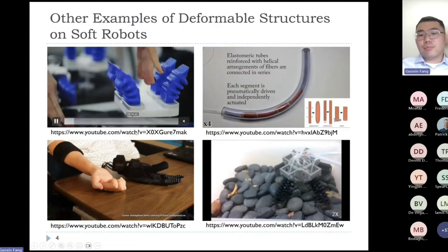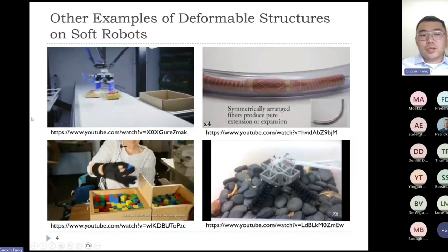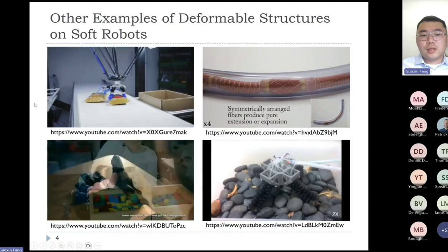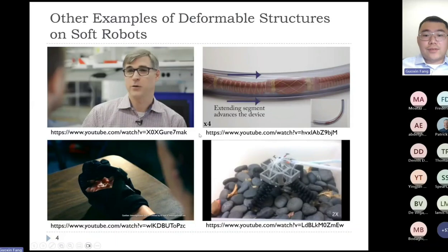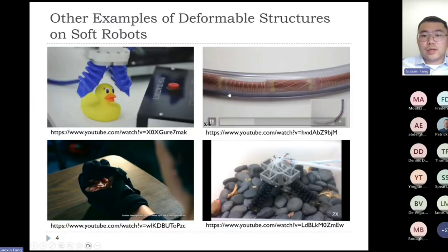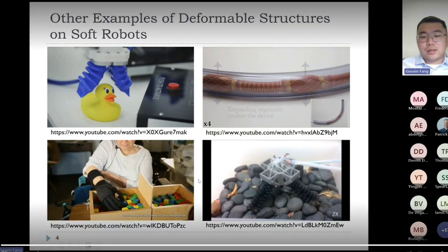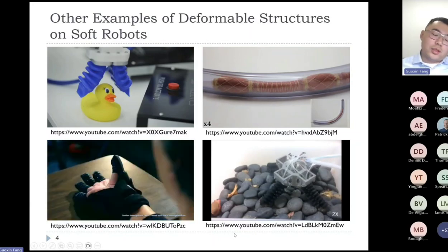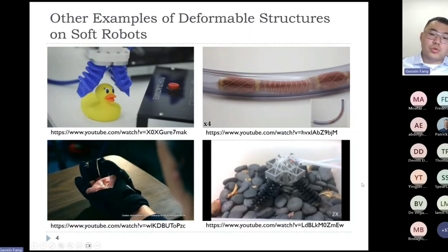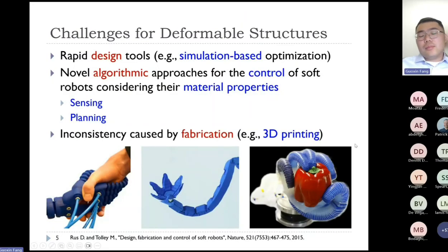We now see many promising applications of soft robotics as deformable structures. In industry, they can adaptively grasp industrial products, and they can cross narrow regions for confined area detection. We also see them applied in medical applications like rehabilitation and medical treatment, and because they can safely interact with the environment, locomotion-based soft robots are being developed.